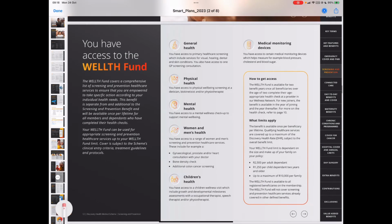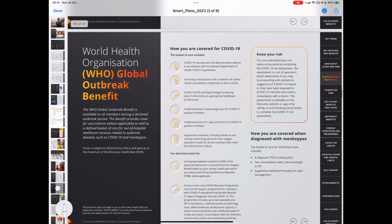The Wealth Fund is a new thing that has been launched for 2023. It is available for 2 years. It's very important that your health checks have to be done in order to get access to these funds. And then there's an additional amount of 2,500 per adult, 1,250 per child 2 years and above, and then a maximum of 10,000 Rand per year. And there are several things that can be covered from your health fund. Like an example, if you go for a pap smear test, the gynecologist visit can be covered from this. So just something extra to help alleviate stress during these economic times.